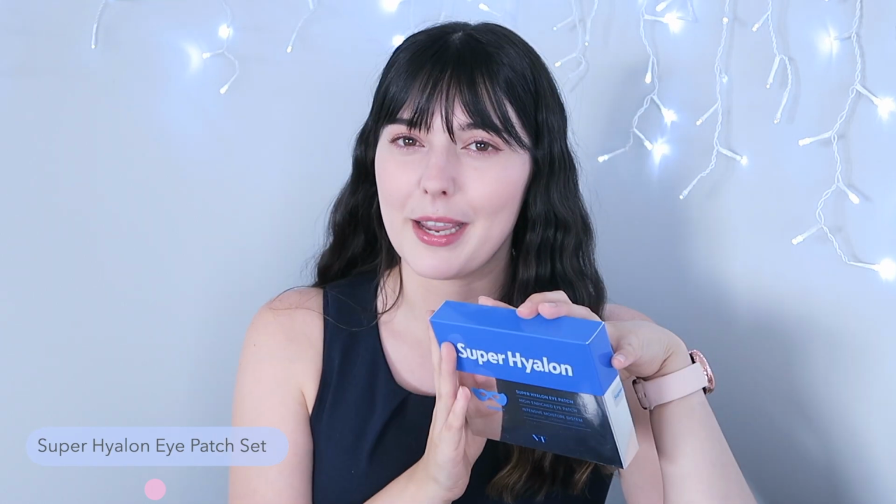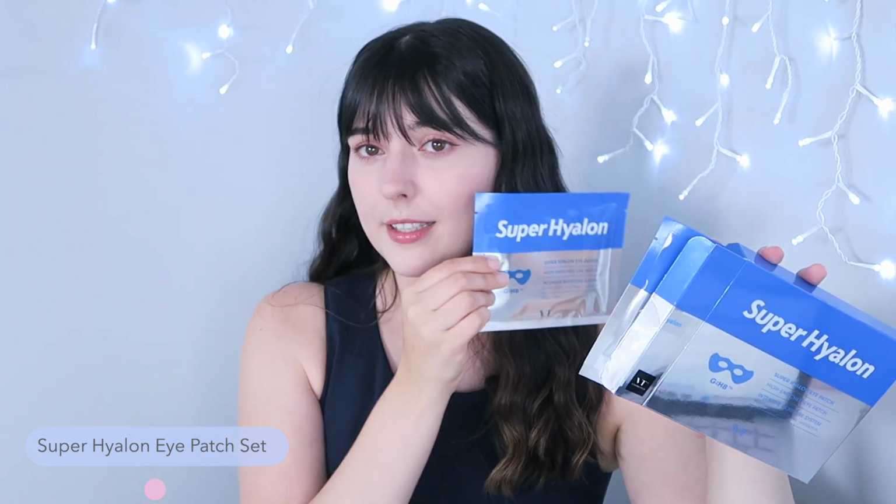Next up we have another set of masks. There's a lot of masks. These ones are eye patch masks, which I really like. I love eye patch masks. These ones I thought were really fun to use. Again, they are blue. They come in a container that looks a little bit like this. It matches the outside container.